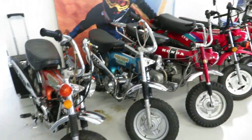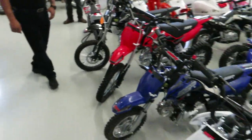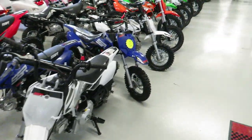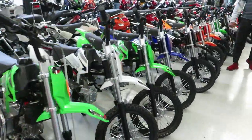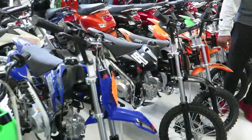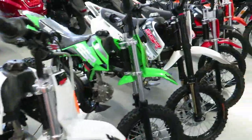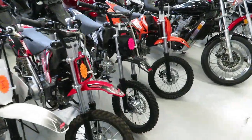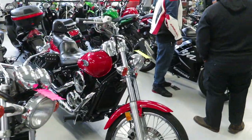Guess it goes from biggest to smallest. A lot more dirt bikes here. And it just keeps on going and going and going. They have a good array and different style of motorcycles here for sale.